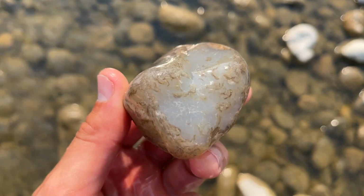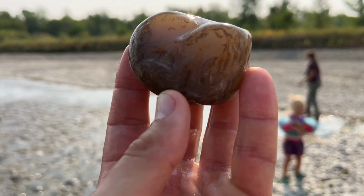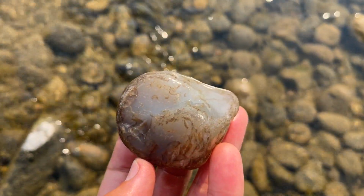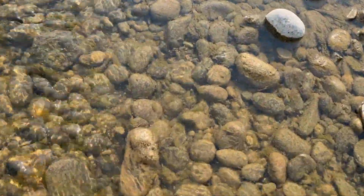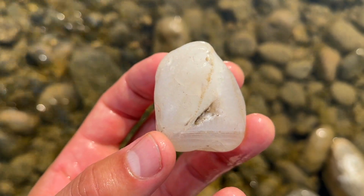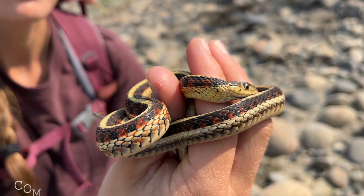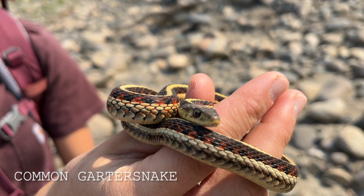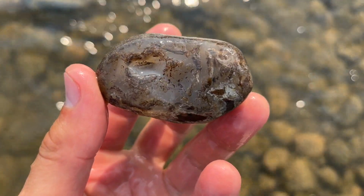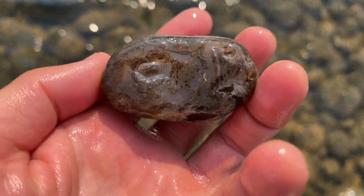Check that out. Wow. That is just beautiful. And here's another little one I found on my way over here to where we're swimming. Check out the little bands on there. And last, but certainly not least, is this agate that Alina found. Really pretty.